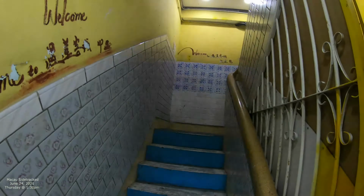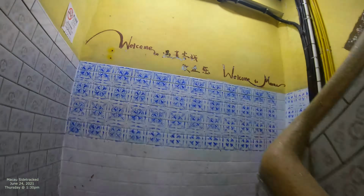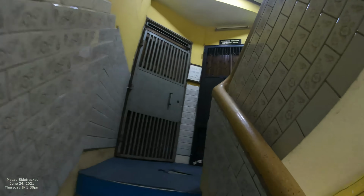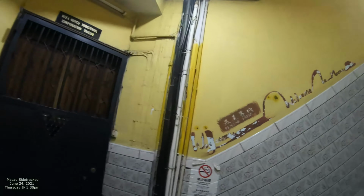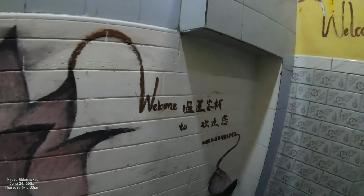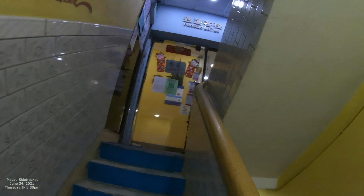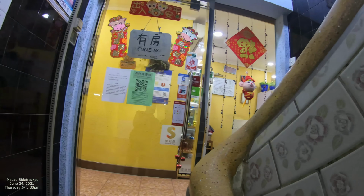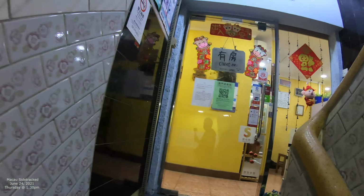Welcome to Macau, Pensa and Lotus. I don't know how far we'll go up. I don't think I'll go inside because you can definitely see it has one more floor. Pension houses are kind of like hostels, right? Just take a look real quick without going in. We're not going to go in, but I could see prices, single beds. I think it said like 380, stuff like that.